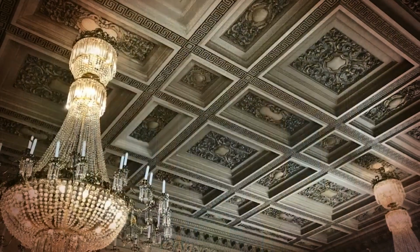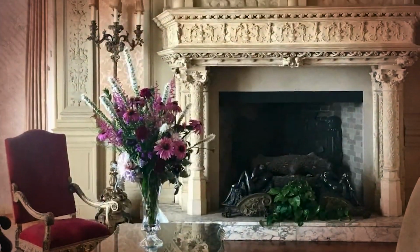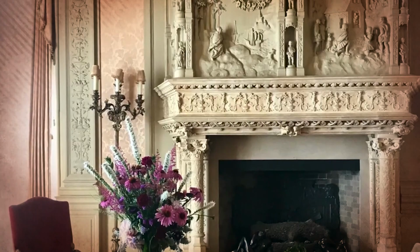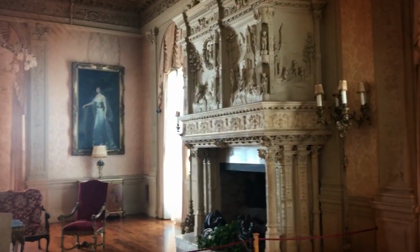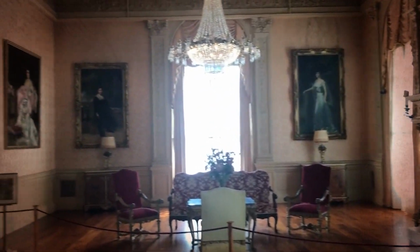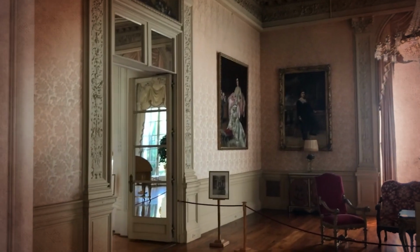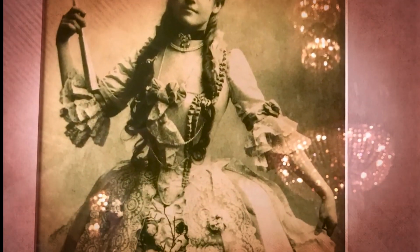The mansion is also surrounded by beautiful rose gardens, which add to its charm and provide a picturesque setting for outdoor gatherings and strolls. The interior of Rosecliff Mansion is just as impressive as its exterior. The rooms are adorned with luxurious furnishings, intricate moldings, and beautiful artwork. Each room reflects the wealth and taste of its owners, showcasing their love for fine things and their desire to impress their guests.